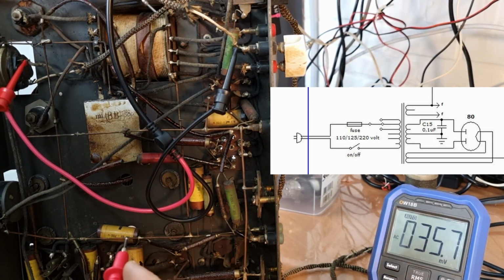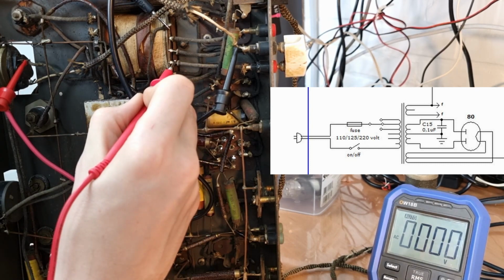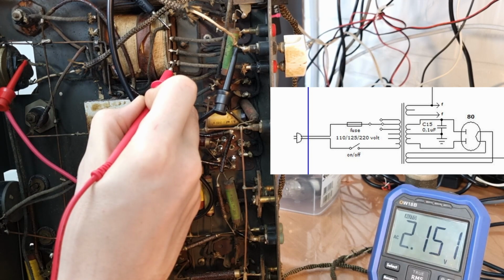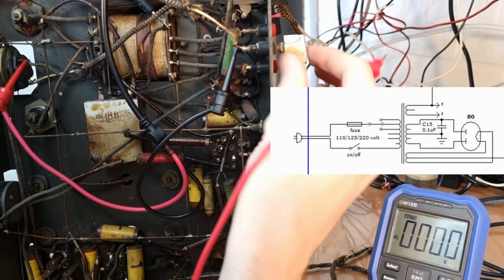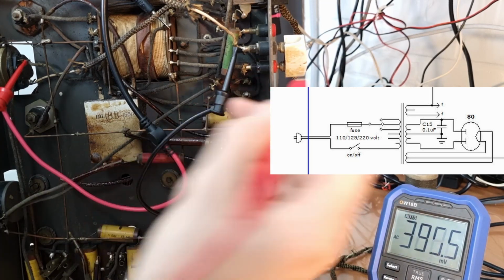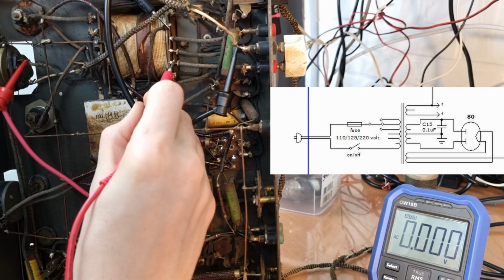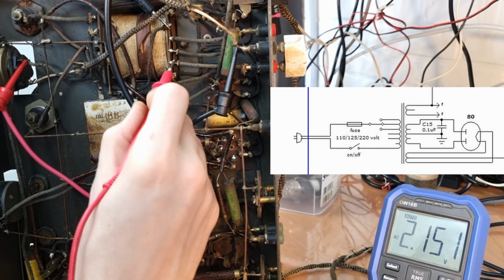But let's first check the primary. So this is one side of the primary, and that's the other side of the 220 winding. And as you can see, indeed, I have more or less 2.2 volts. Now it's a bit lower, possibly because all these contact points here are dirty. Maybe there is also some resistance here in the selector switch, or voltage selector, I don't know. In any case, it's 2.15, so 2.2 volts.